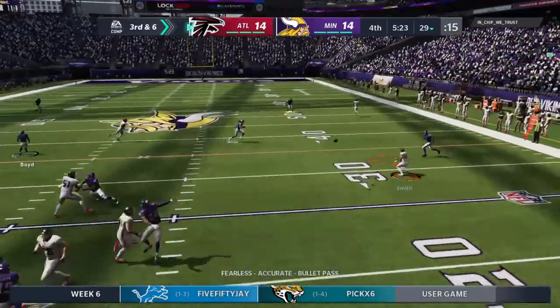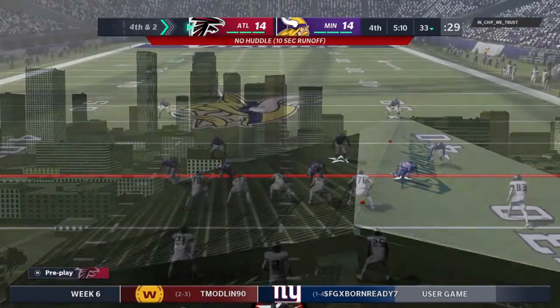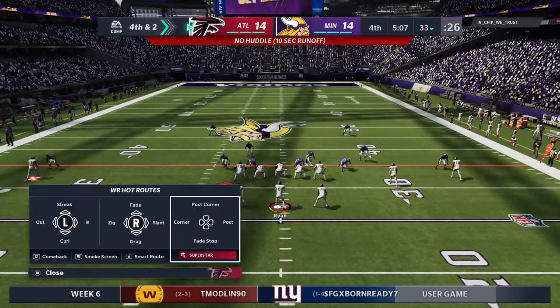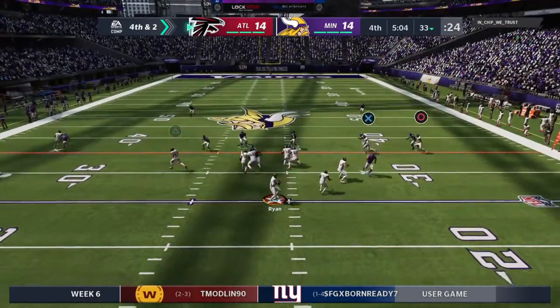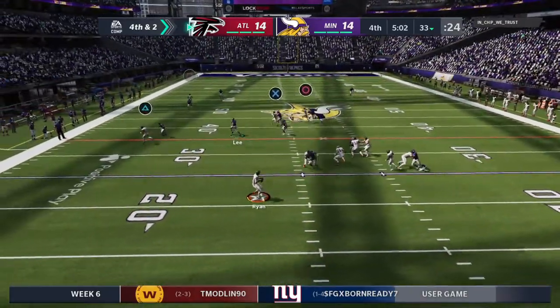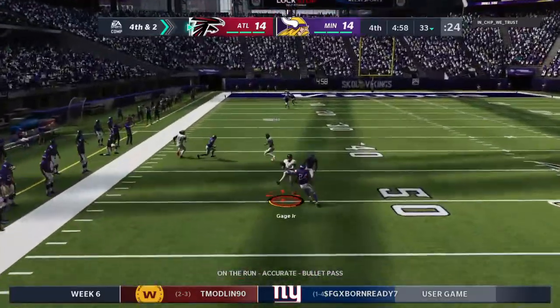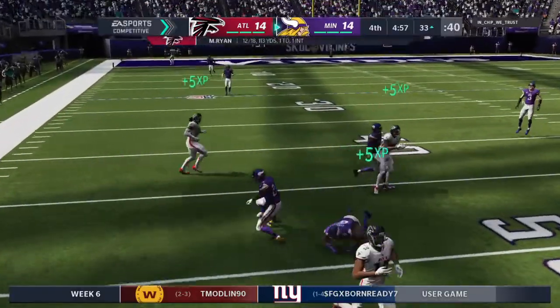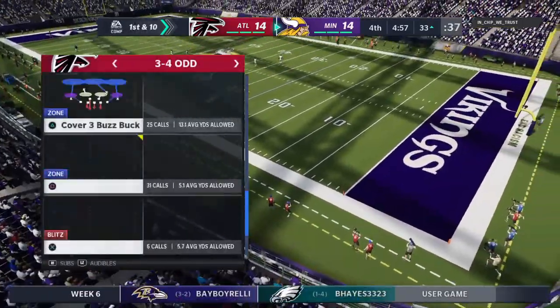Operating from the gun, Ryan. And this effort won't be enough as they rally up to stop him a couple of yards short. Tie game, fourth quarter, and they're going for this thing on 4th down. Steps away to his left. And that is incomplete. Dan Quinn's guys unable to come through there on 4th down.